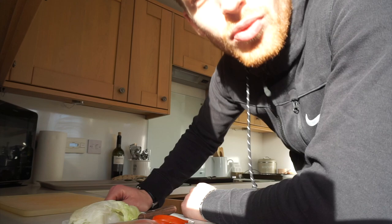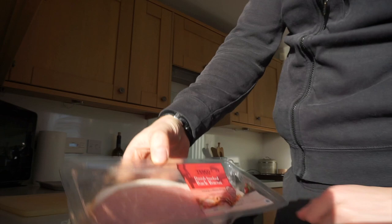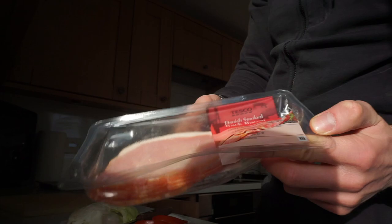Welcome to Cooking with Andrew. We're going to cook a bacon, lettuce and tomato toasted sandwich. We're going to start off with some Danish smoked back bacon. If it's not from Denmark, I'm not interested.